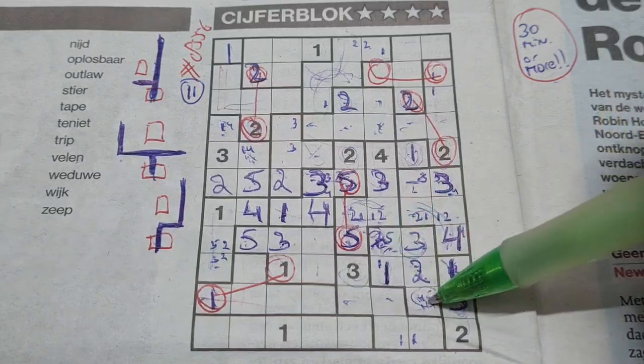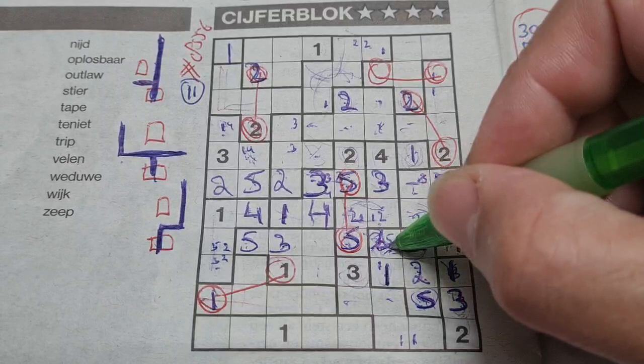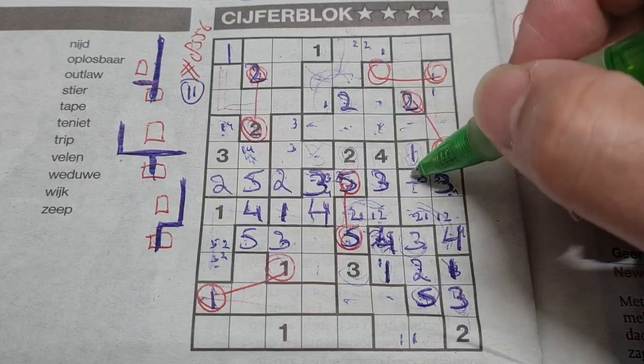Yeah, four and a five. We have a five there, so no five there. Five should be here. Four goes there. One and a two, so one digit left in this area for number five.